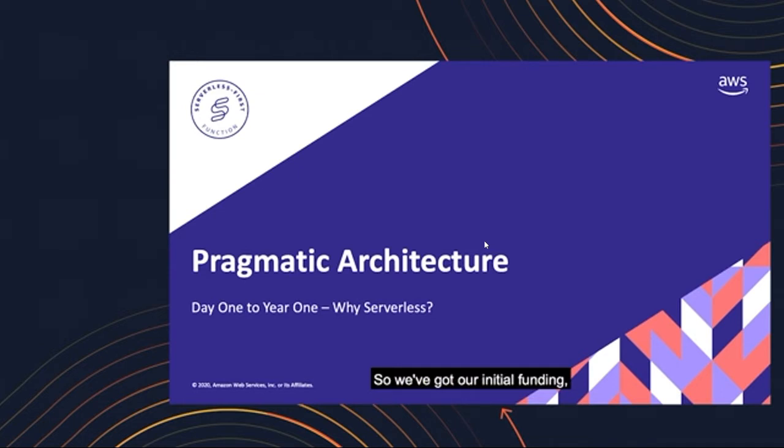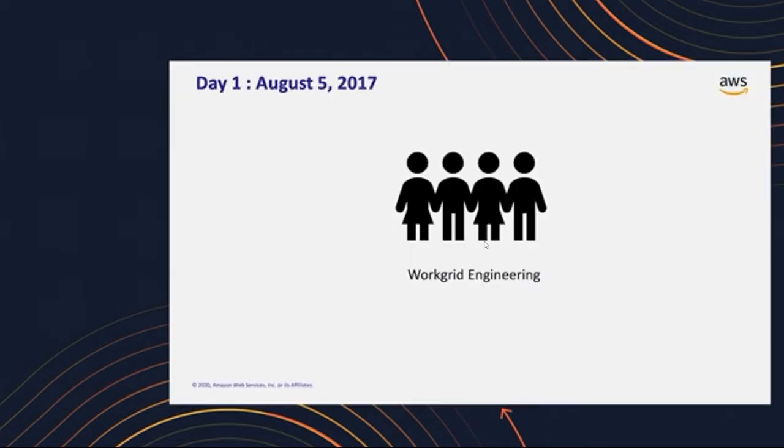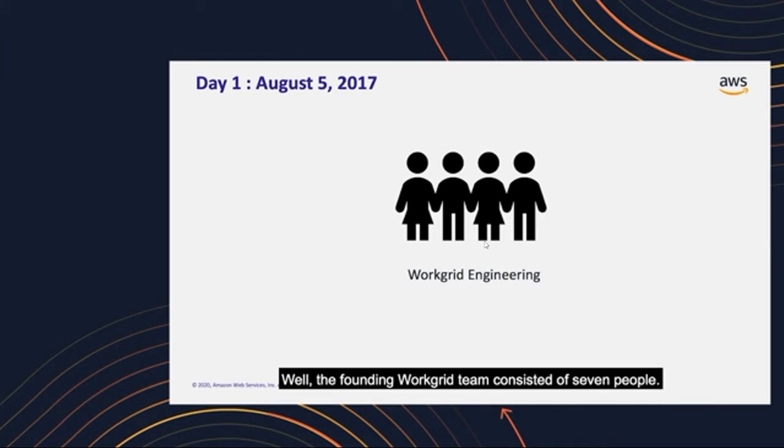So we've got our initial funding, we've gathered a small team together, and how do we move forward? What does that first day, that first year look like? Well, the founding Workgrid team consisted of 7 people, and I remember that meeting that first day with real excitement about what the future could bring.